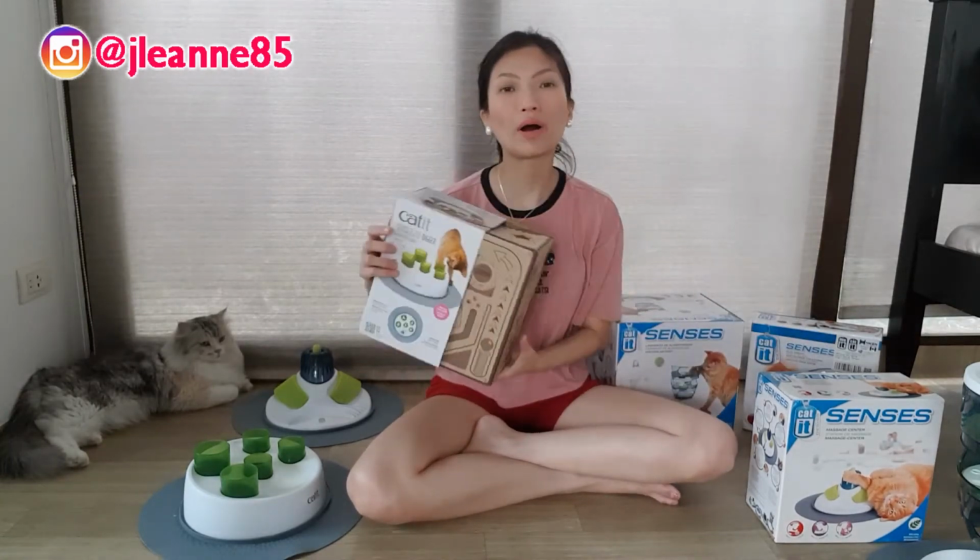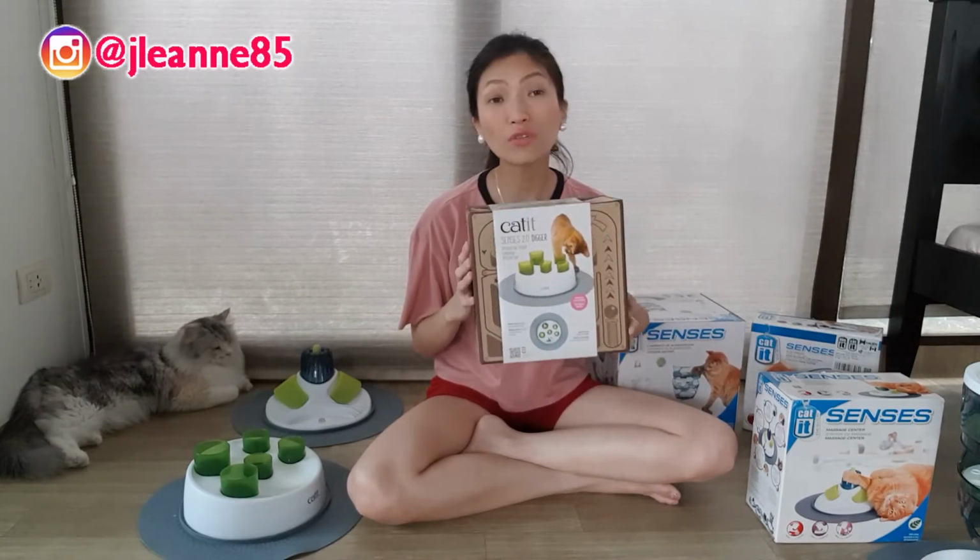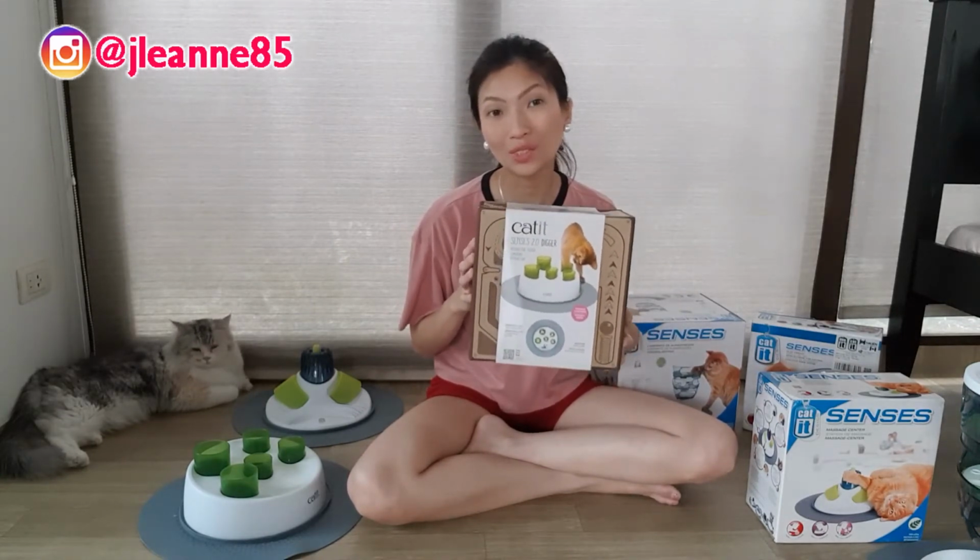I'd like to talk about this. This one I've seen with so many other cat rescuers, and one of the reasons why I wanted to buy Catit toys. I was really intrigued by this kasi nga, one of the problems of your cats is if you feed them, sometimes they get overexcited and nagmamadali silang kumain. So when you feed them in a bowl, they'd gobble it up and then they'd end up choking and just throwing up all the food that they've eaten.